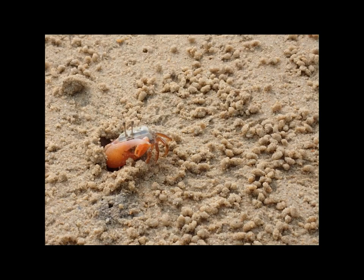And sometimes you see these very interesting crabs with one bigger pincer. These are called the fiddler crabs. The male fiddler crab will wave its enlarged pincer to attract the females. The females do not have this bigger pincer. The females have the same size pincers, while the males have one enlarged pincer to attract the females.